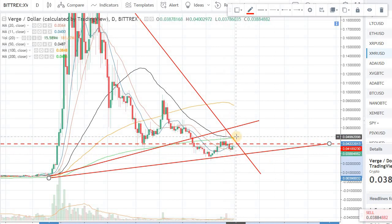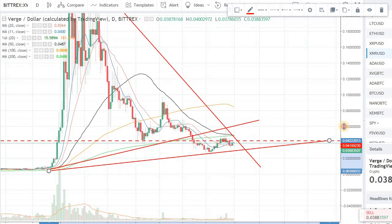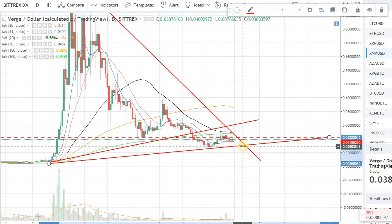About 5 cents will be the target, but the main thing is this breakout will occur fairly soon, and based on overall market conditions it will determine whether we are going to see the upside or the downside. It's just one of those. A lot of these altcoins will react to that. It's not just Verge.